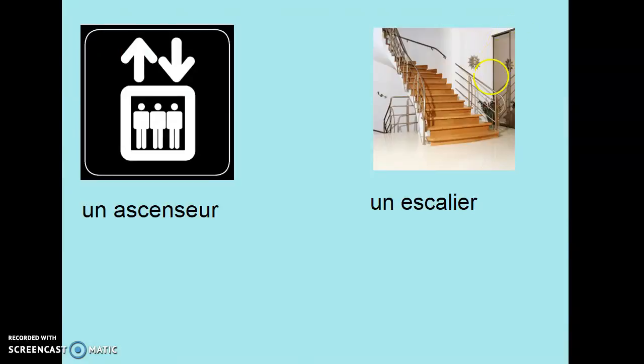So if you live in an apartment building, you might need to use un ascenseur. Un ascenseur is an elevator. One thing to know is that many of the apartment buildings in France are older buildings, and so they don't have elevators at all. So you're going to use l'escalier or un escalier to get where you're going.